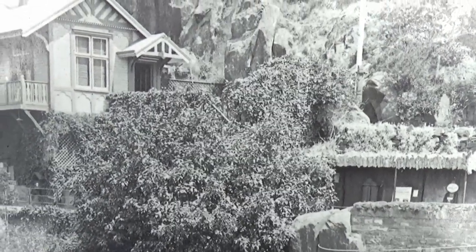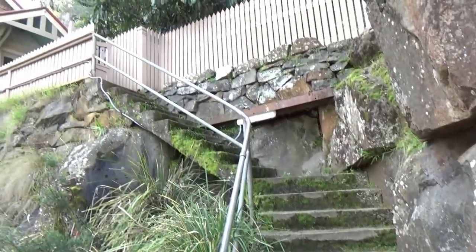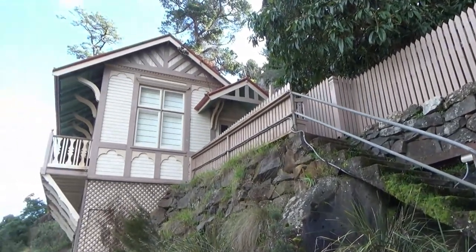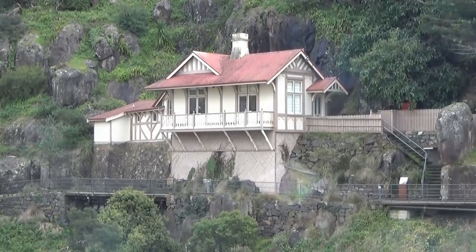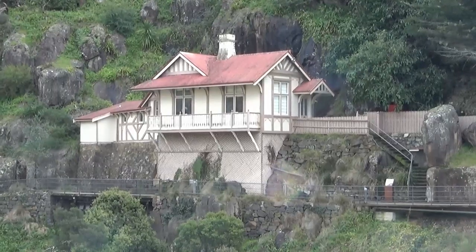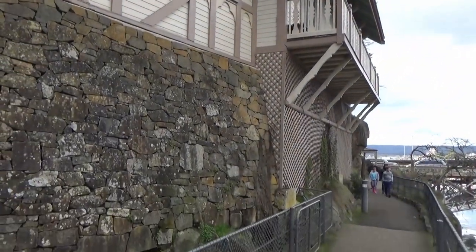The caretaker's cottage was built in 1890, designed by Alexander North. Over time, it fell into disrepair, but was restored to its original design in 1981. Today, the cottage is managed by the Queen Victoria Museum and used for an artist in residence program.